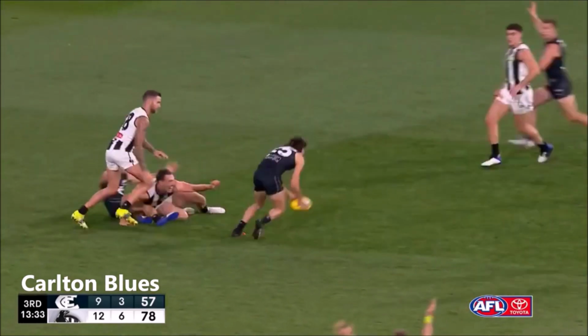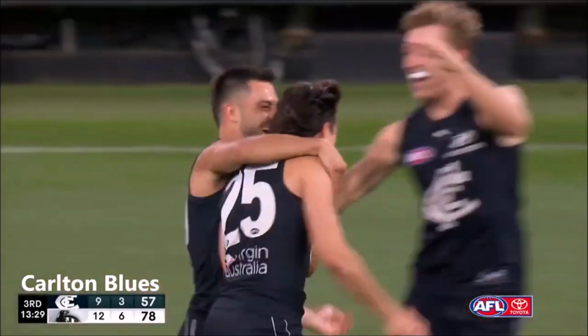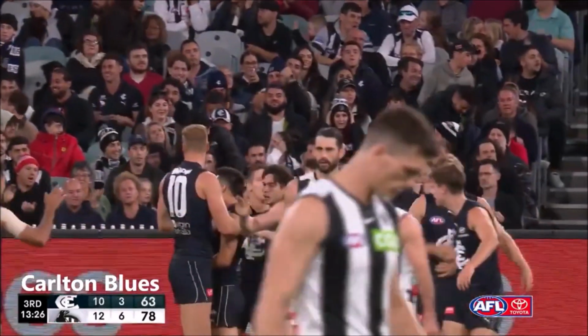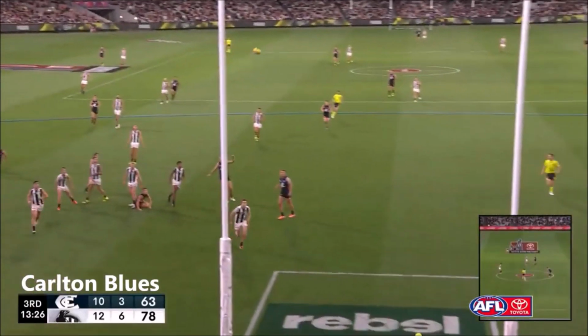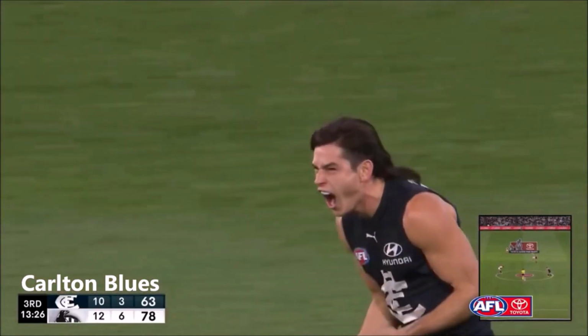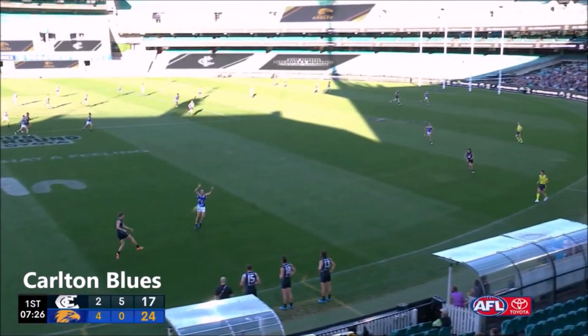Imagine taking in the tackle. Fisher with the snap. Two in a row, Blues. They're back in it. And then the quick snap, and Carlton two quick ones in a row, and you see how easily teams can score out of this centre bounce.